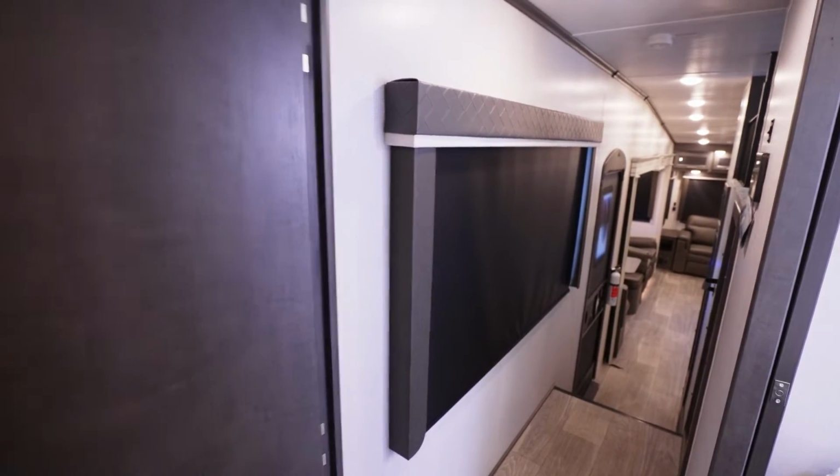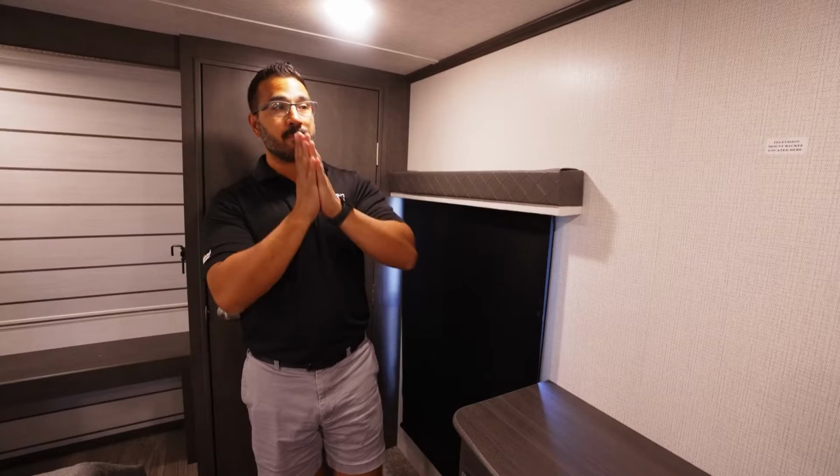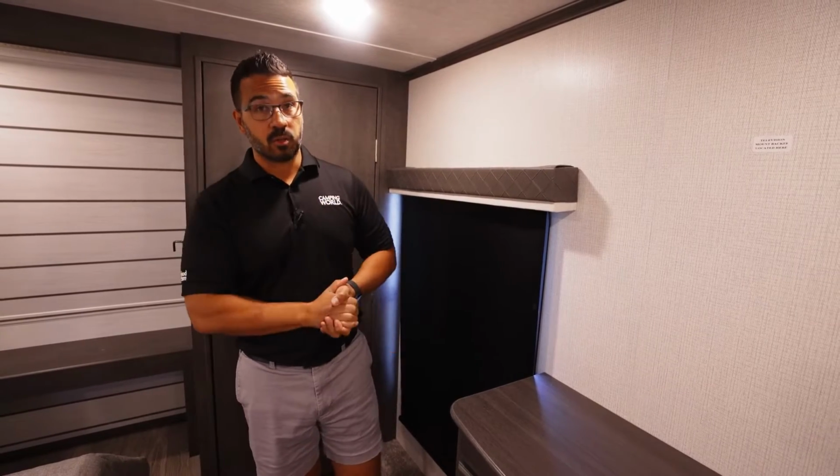I'm telling you, if you're looking for a family fifth wheel, this one right here is one you don't want to sleep on. And I know it's beautiful inside. There's a ton of great features outside. So let's go take a look.